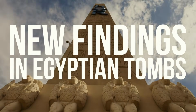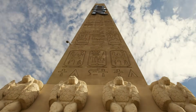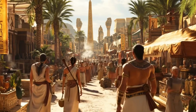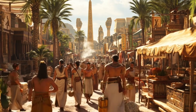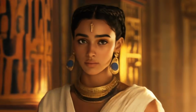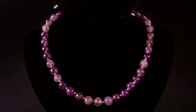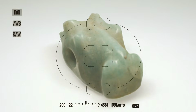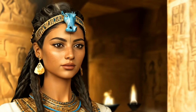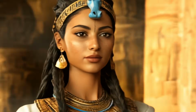New findings in Egyptian tombs can help us piece together what life was like in ancient Egypt. And guess what? Ancient Egyptians seem to have been remarkably like us, modern humans. Say, the women have always loved jewelry, and archaeologists retrieved a beautifully made necklace with 30 amethyst beads and 2 agate beads, plus a hippo head amulet. Bet it was all the rage back then.